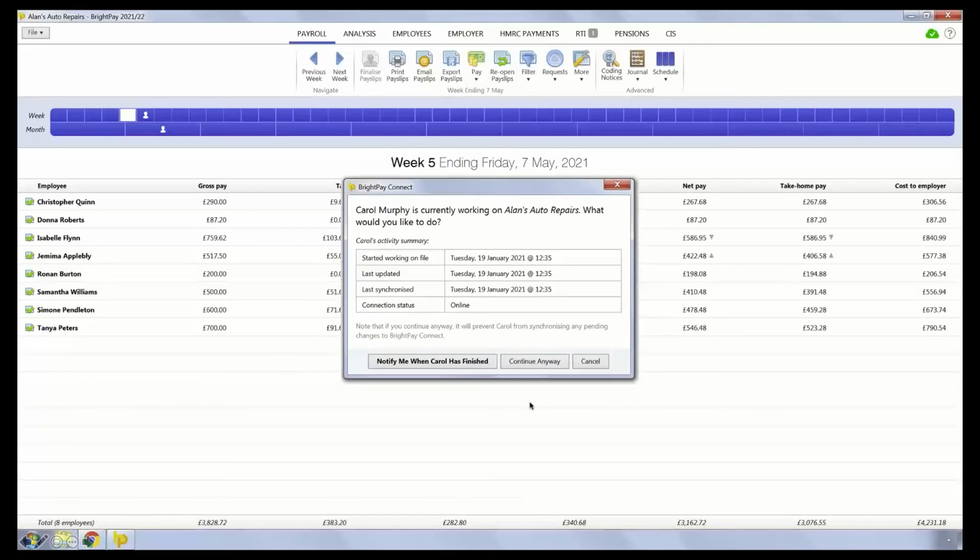As well as that, you will also be notified if another person is currently in the employer file, and this is to prevent the risk of conflicting copies where multiple users are processing payroll for the same company at the same time. If someone else is already in this particular payroll file, you can be notified when the other person has finished, and it will also let the other person know that you are waiting to access the payroll. The second option here is to continue anyway, and if you choose this option, it will notify the other user and prevent them from syncing any pending changes to BrightPay Connect. This functionality uses both the payroll software and the BrightPay Connect add-on in tandem, so you need to be using both BrightPay Connect and the payroll software to have this functionality.